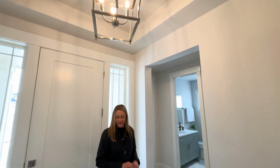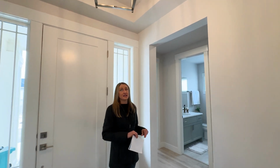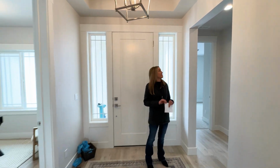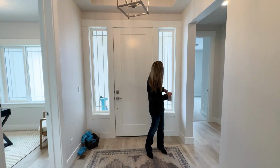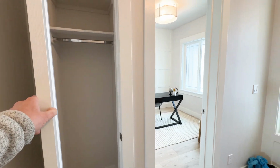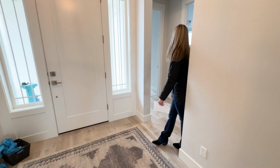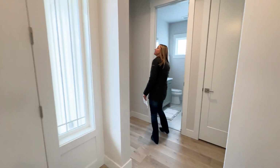Good new tray ceiling as well. It's got to be a 10 foot, 11 foot, somewhere in there. Yes. Nice open entry. That's correct. I think eight-foot doors. Okay, so eight-foot doors, nine, so it's probably nine foot and then 10 foot. Little small coat closet, which is super nice. Yes, that is nice. All right, let's go look at these other two bedrooms because I think we're going to have two bedrooms and a bathroom over here, I'm guessing, right? Yes.